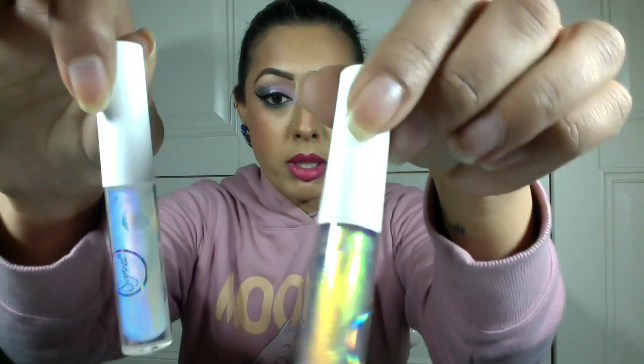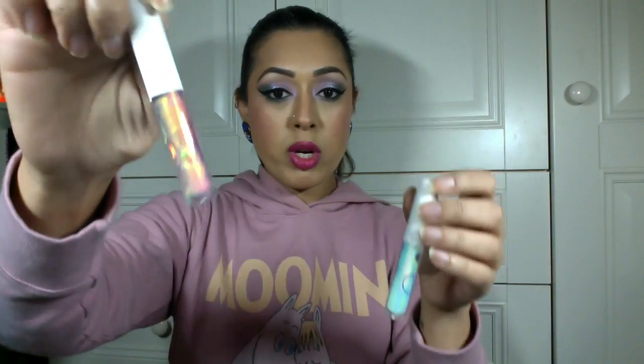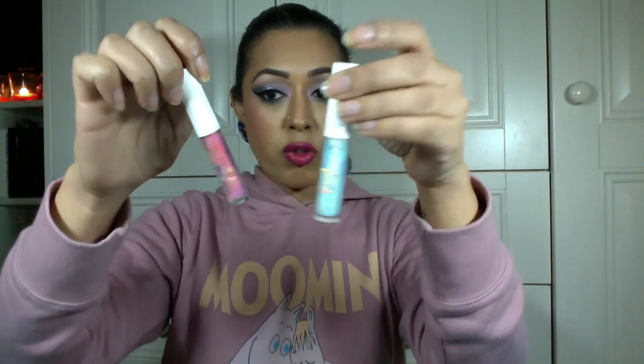As you can see right here, this one here is called Double Whammy Lip Vex, or Double Whammy, and this one is called Otherworldly. So let's see, Double Whammy has got a hint of green to it, and this one has got a hint of blue to it. I'm not sure if the green is showing. There you go, you can see it a bit better. So these are basically holographic.